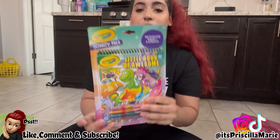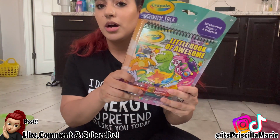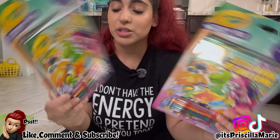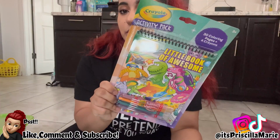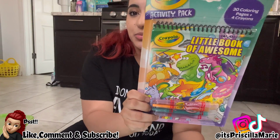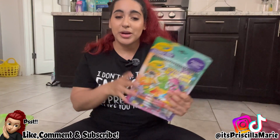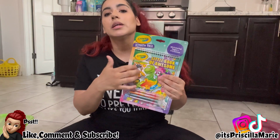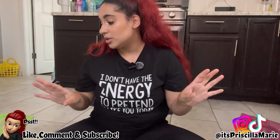If you saw one of my past hauls, you guys know I picked one of these up before. I picked another one up today. I picked two, of course. It comes with four crayons, and this book is really, really cute. She really enjoyed the other one, and she drew through all of them. I already have, I believe, one backup of this in a different design, but this one was the one that they had available, so I picked it up as soon as I saw it.